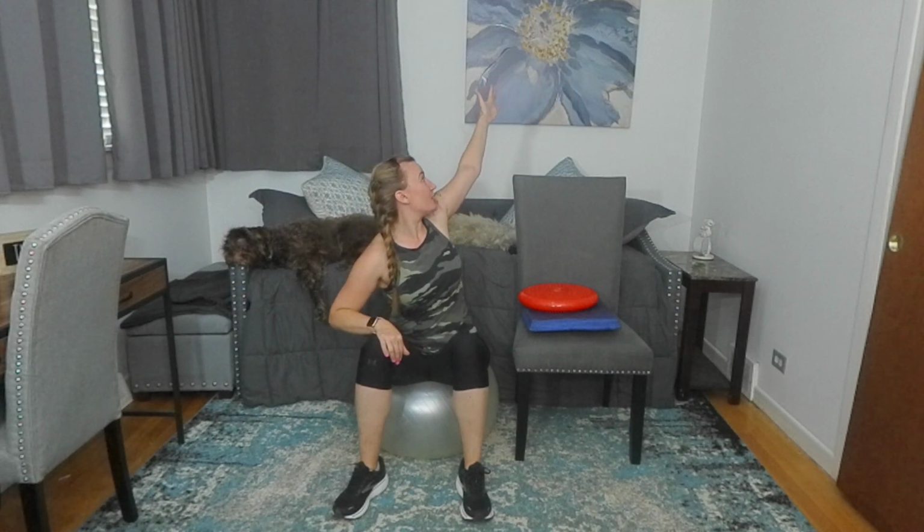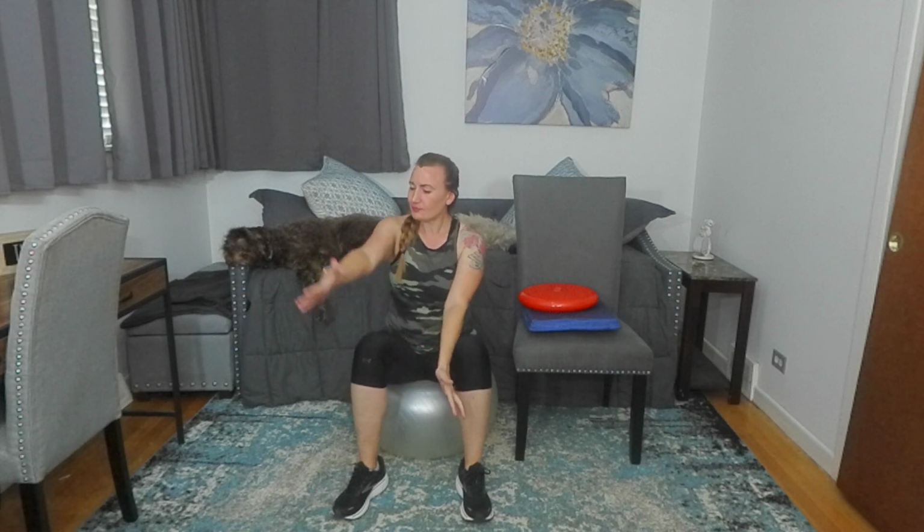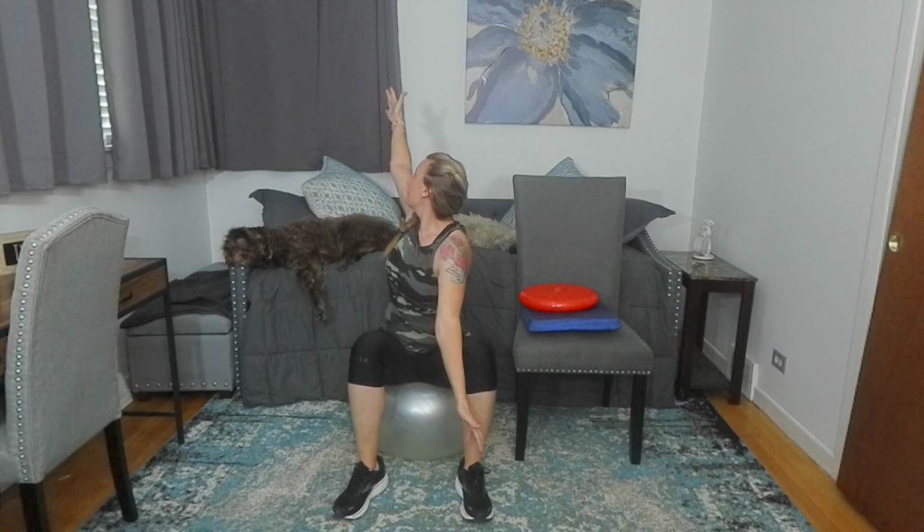Open up, rotate. Really doing great squeezing that scapula back and down.